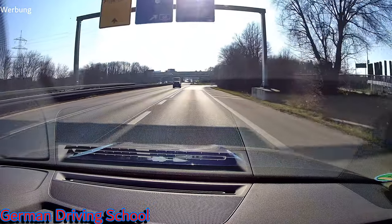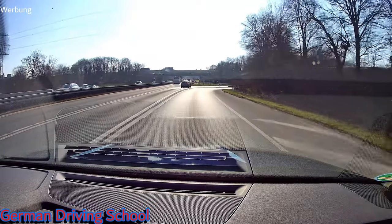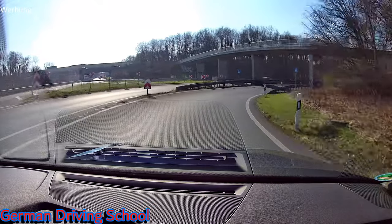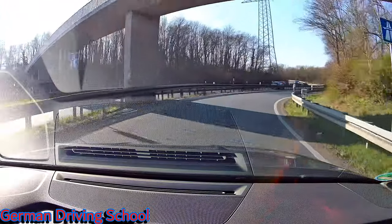In front of us, you can see the bridge already and the cars driving to the right side. You can see the cars are not so fast. It's a little bit stuck traffic.